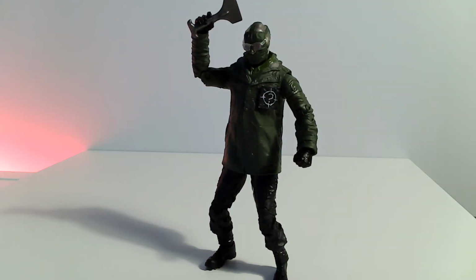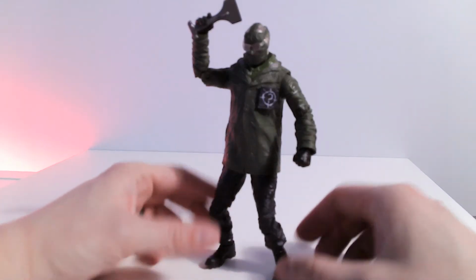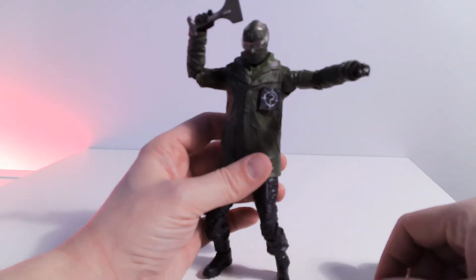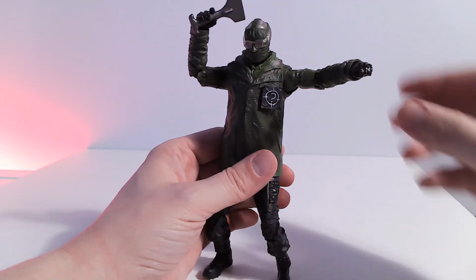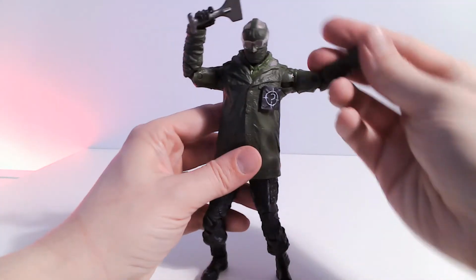Where he does have some great articulation is actually in the arms and the shoulder joints. As you can see, you can raise the tool that he comes with, that carpet pulling tool, quite a bit over his head in order to get that menacing, scary first scene where he bashes the heck out of that guy's brain. Or if you want to pull off some wicked dance poses with the Riddler, I mean, it's up to you. It's your display.